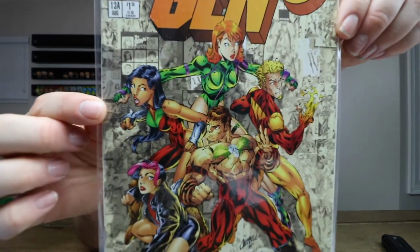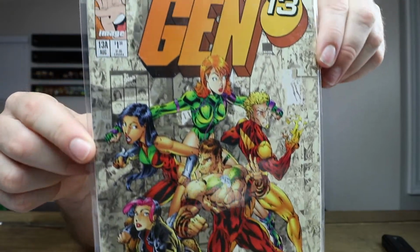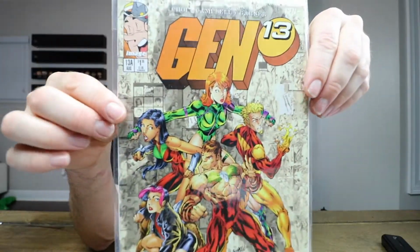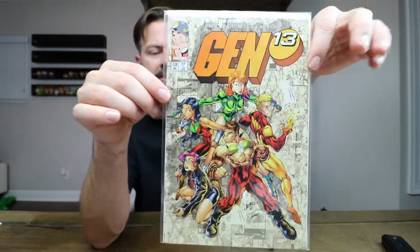Also Campbell Danger Girl #1. You guys might see quite a few Campbell books. That's what I was on a hunt for at the show. This is Gen 13, cover A. It's a very cool Campbell book from '96, I think. Signatures is '96, so I'm assuming it's '96.